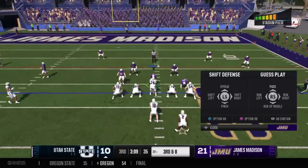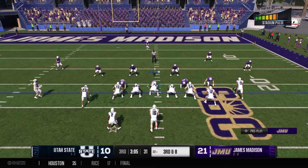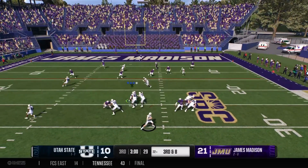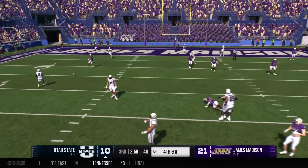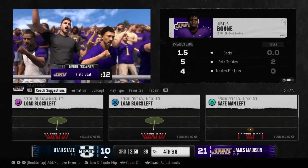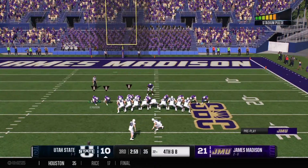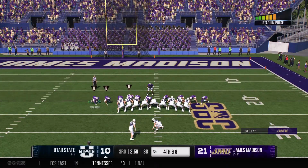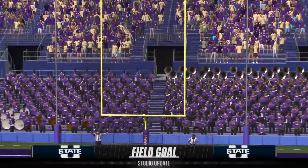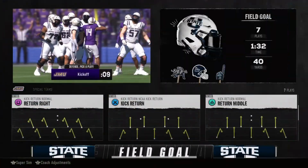Let's see what they've dialed up on 3rd and long from the 22. Scanning the field, it's Barnes. And he was hit just as he released it, and it falls to the turf. Nice job by the defense. They're mixing up their look there. 3rd and long in field goal range. They go zone coverage. So everybody on the back end has the eye on the quarterback, and they're able to break on the ball, force the incompletion. Splits the uprights right down the middle.